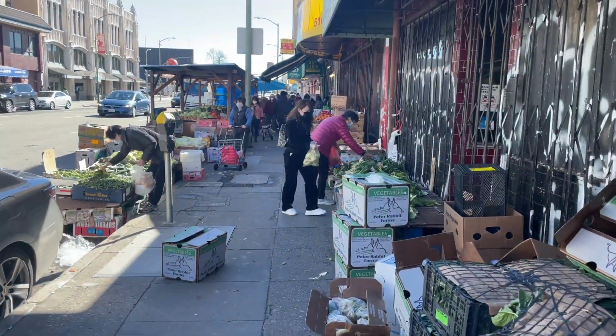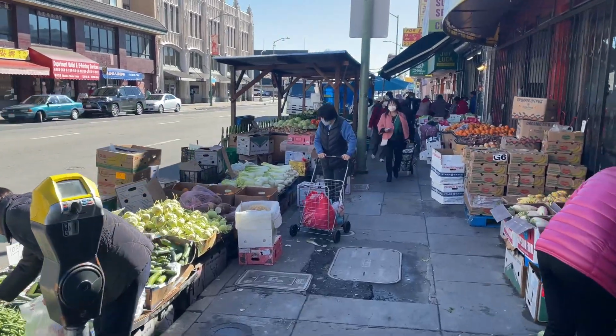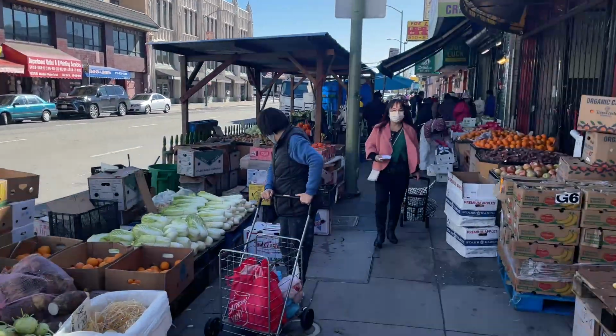I'm standing near the intersection of 8th and Webster in Oakland's Chinatown. It's part of the downtown area, and I'm gonna be trying a couple of the restaurants in the area, then I'm gonna head to Uptown and then check out Jack. This is pretty much a typical street scene in Oakland's Chinatown, along 8th Street, 9th Street, even up to 10th.